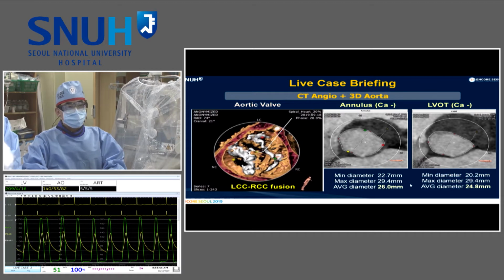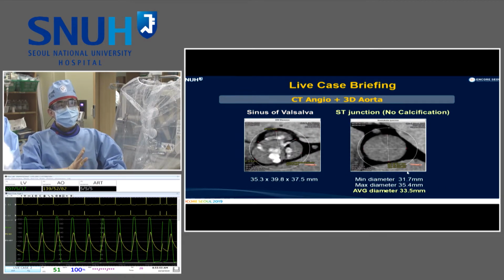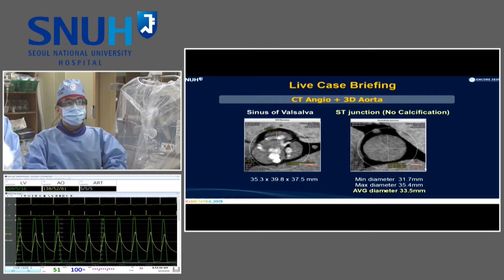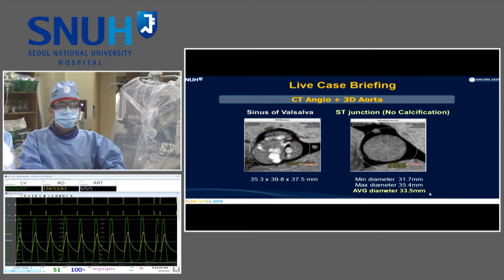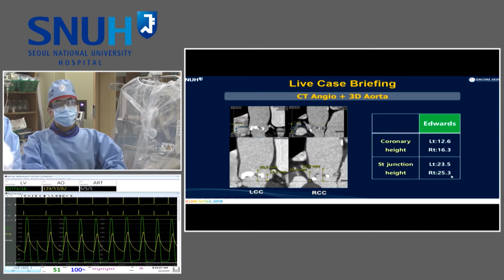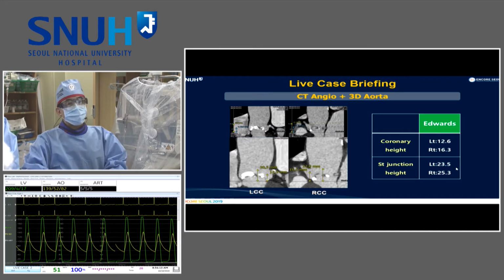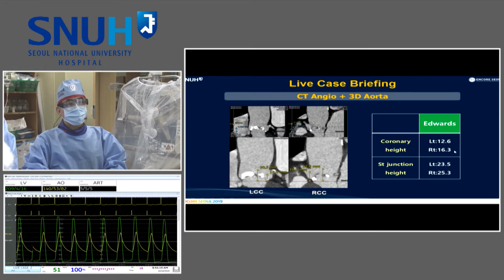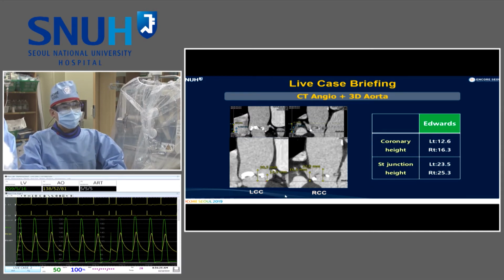Size is 26 or 25. Sinus of Valsalva is wide enough. When I choose SAPIEN, I always focus on the ST junction features. No calcification, good sign. Diameter 33 millimeters, good sign. How about height? Height is also more than 23 or 25. It should be at least more than 22 millimeters. The triad of ST junction is good for SAPIEN. Height of coronary, good. You can see in the left lower panel, heavy calcification around the non or left cusp.